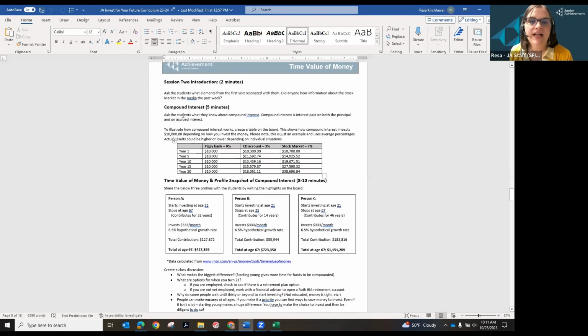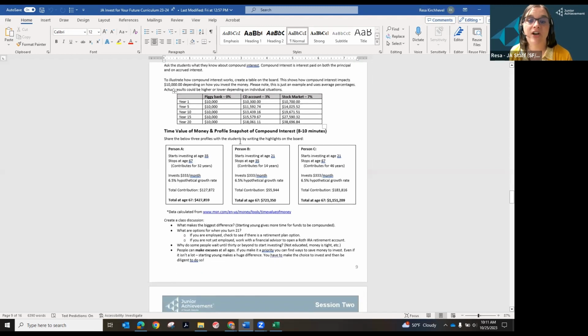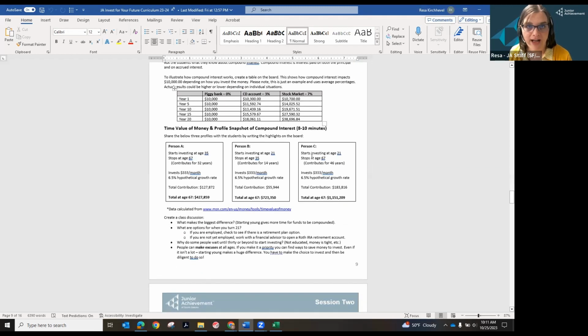So you're going to notice that we have a little bit of a conversation about compound interest, and then showcasing 3 different profiles of how your end result would look if you started and stopped at different times, but invested various amounts. So some people like to use this. We just jot down these portfolios or pull 3 students up to showcase the 3 different avenues. And if you have your own way to showcase time value of money, you can do that as well. But this is just our simple way to showcase it.